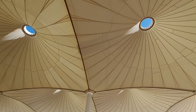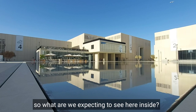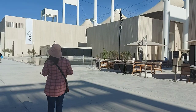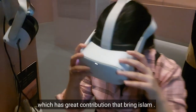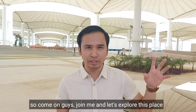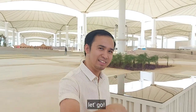So we are now here in the Islamic Arts Biennale, and it is located in the Hajj Terminal inside the King Abdulaziz International Airport. So ano ba yung expect na makikita natin dito sa loob? Sa pangalan pa lang, Islamic art, so most probably we're gonna see some creative artworks na nag-contribute sa kung ano man yung darating ng Islam sa panahong ito. So tara guys, samahan nyo kami at pasukin natin yung nasa loob at tingnan natin, sabay-sabay natin itong i-explore. Tara!